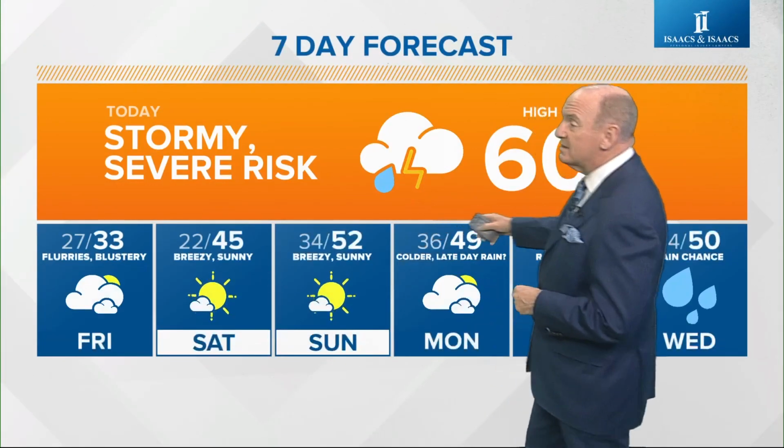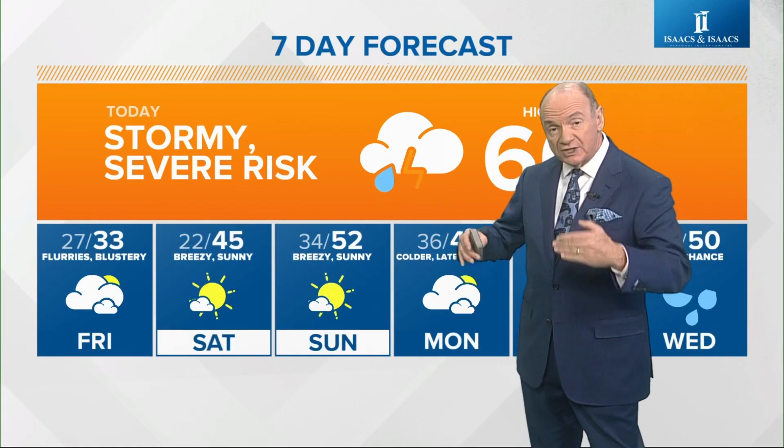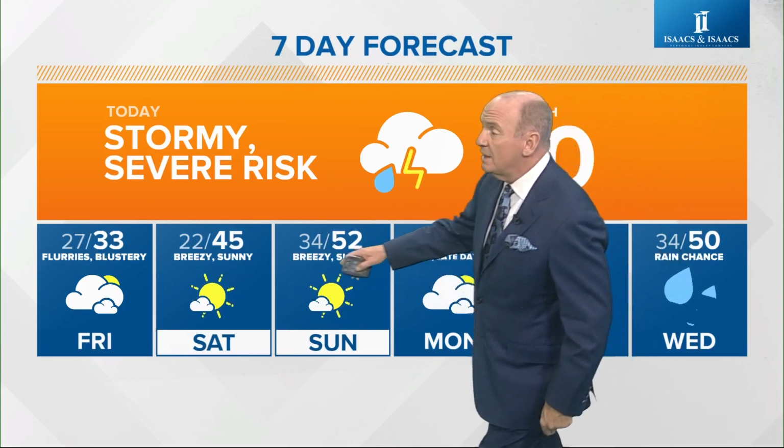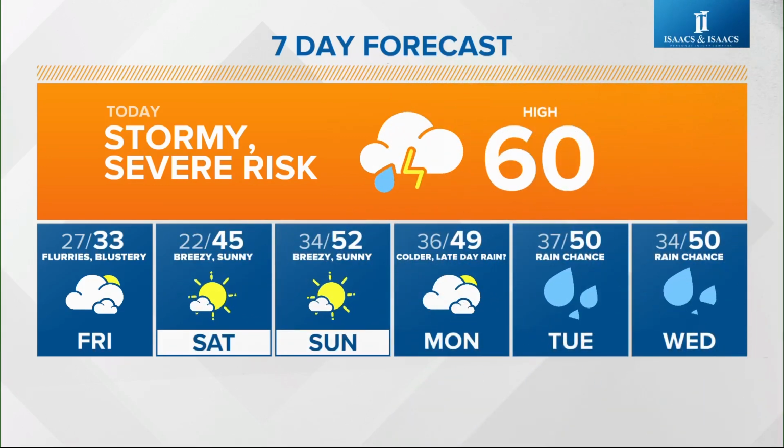So here's my forecast then. Right around 60, this slight risk of severe weather south of Indy, marginal risk here in the state capital, all the way down to 27 tonight, and only 33 degrees for a high tomorrow. Hang in there. It's going to get better. In fact, a streak of above average temperatures from 45 Saturday to 52 Sunday. But Kelly, this is going to be one wet drive to work and school this morning.